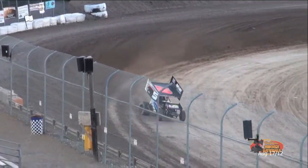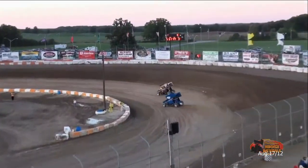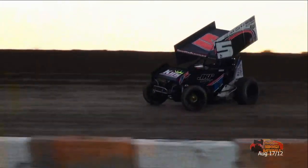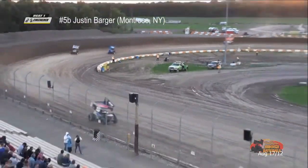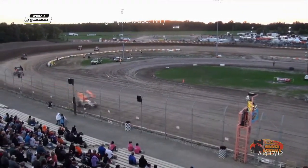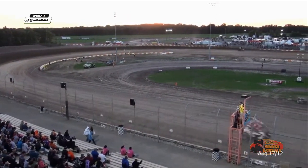Look at Hoddick pitch it off into 3 man. He didn't look like he was going to slow down at all. He wants that 2nd spot away from Dr. Collins. Can't do it yet though. Gets a good run to the bottom of 1 and 2. Final trip around the Speedway looking for the checkered flag. Justin Barger will make the redraw by virtue of his qualifying heat race win. Then it's Collins, Hoddick, and it looks like Styres is going to get a bunch of passing points.